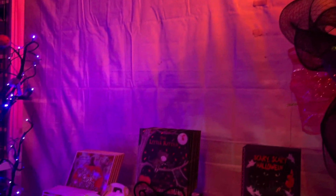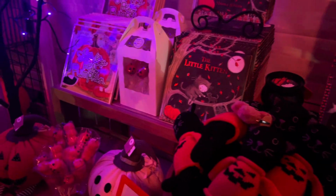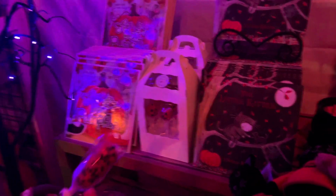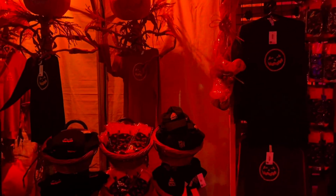This shop is adorable. It is a little bit pricey. Everything is kind of upcharged, but honestly, I did end up leaving with one thing, which you'll see at the end of the video. Stay tuned for that. But I just absolutely love this little shop. It just is so cute. The lighting is perfect. It's like purple and orange hues everywhere. It really sets the tone for the whole event.